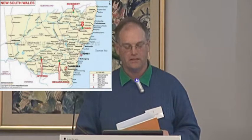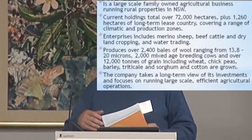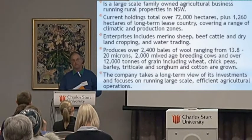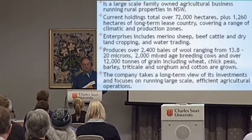We run 4 main properties at North Star, Carrathool, Walker and Jugeong, as Andrew pointed out, and we cover over 72,000 hectares. Our main enterprises are Merino sheep and wool production, and we produce over 2,400 bales of wool annually. And that ranges from 13.8 micron for the lambs at Congai up to about 20 for the oldest breeders at Wyvern. We also have about 2,000 breeding cows in the system, most of which are run at Congai.